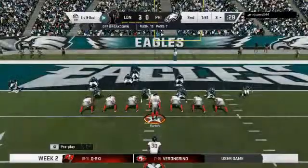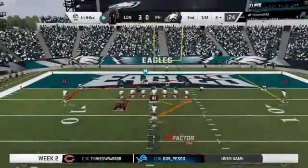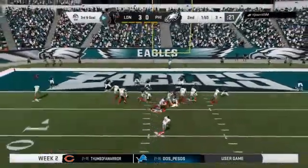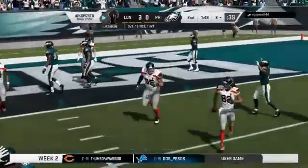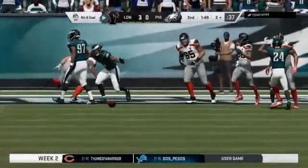This Eagle defense, they won't give in without a fight. This is 3rd and goal. To the goal line, but it's incomplete. So they opted to pass for it on 3rd and goal. Let's see what they do on 4th and goal.